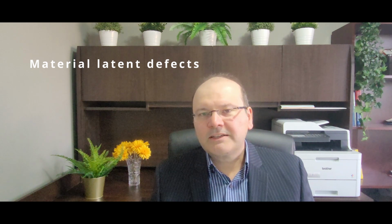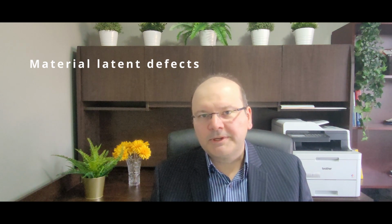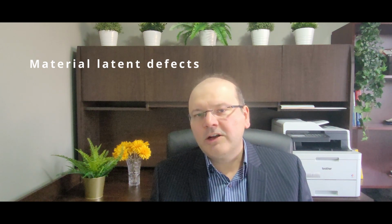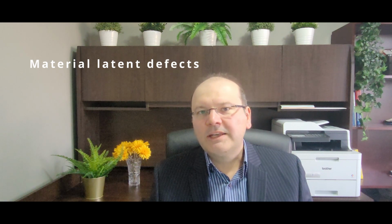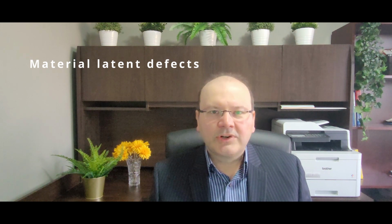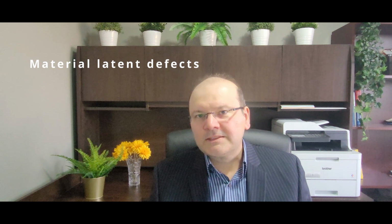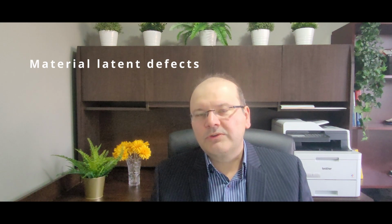A material latent defect, in simple words, is any defect that cannot be easily discovered through an inspection, and it may have a significant impact on the structure of the property, due to which the property may not be fit to live in. An example would be a big crack in the concrete wall of the basement that you as the owner knew about, but you hid it behind a new drywall. This is something you must disclose. So if there are any material latent defects, you need to discuss this with your realtor and identify that in the listing agreement.